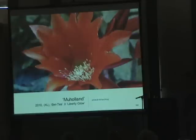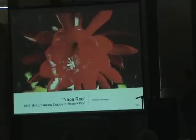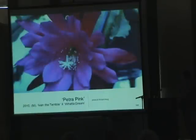Mulholland, I saw this one out in the silent auction. Bertie by Liberty Glow, extra large. Nice orange, Linda. Very nice. Napa Red. I believe that one's out there as well. Fantasy Dragon by Radiant Fire. Petra Pink. Ivan the Terrible White. What a Dream. Medium-sized flower.